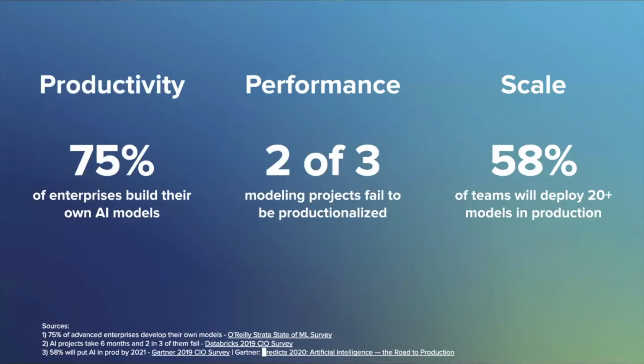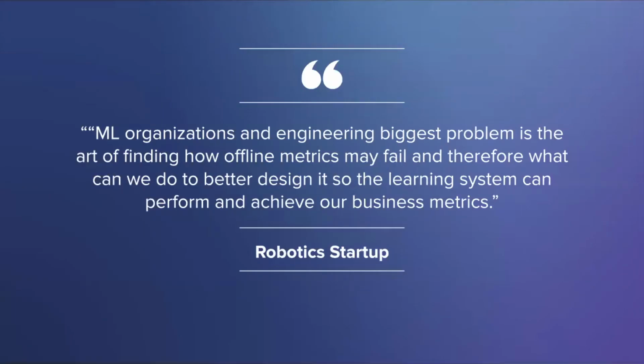And lastly, by end of next year, we'll have close to 60% of enterprises with a significant number of models in production, 20 plus, and that is pointing to a need for scale over the coming months. We ventured out and talked to about 100 modelers out there to try and understand some of their pain points when it comes to their modeling workflow.